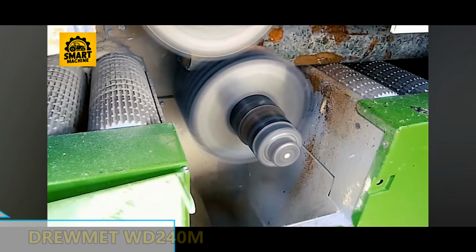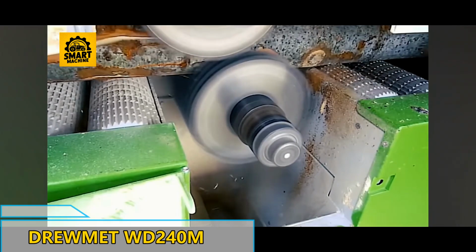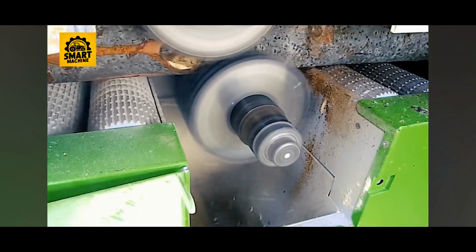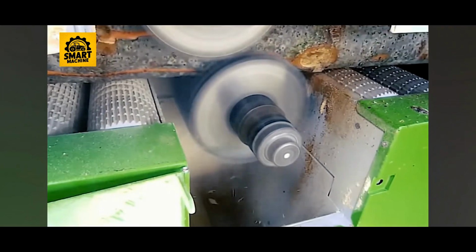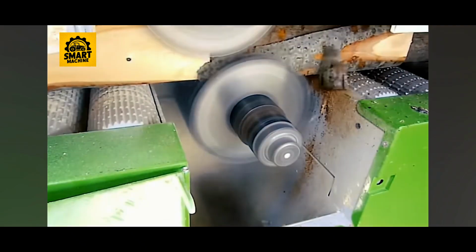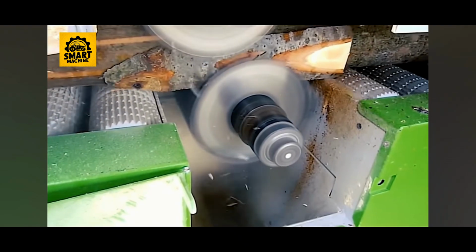Even though this is DREWMET, the machines are still as mind-blowing as the other ones. They are known for their durable and robust designs, as well as their high precision and overall wonderful performance. They also offer woodworking machines that have been popular in the market because of their almost entirely failure-free operation when processing wood up to 380 millimeters thick.